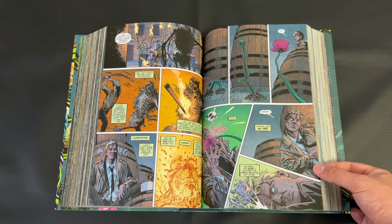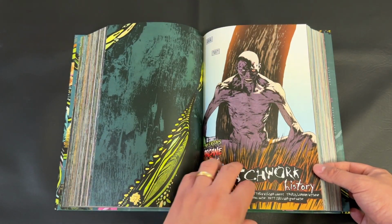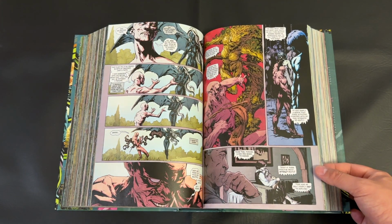We have north of 40 issues, the entire run, as far as I'm concerned, of the New 52 era, and yet this was a really, really captivating read. I burned through this cover to cover in, I don't know, a week or so.